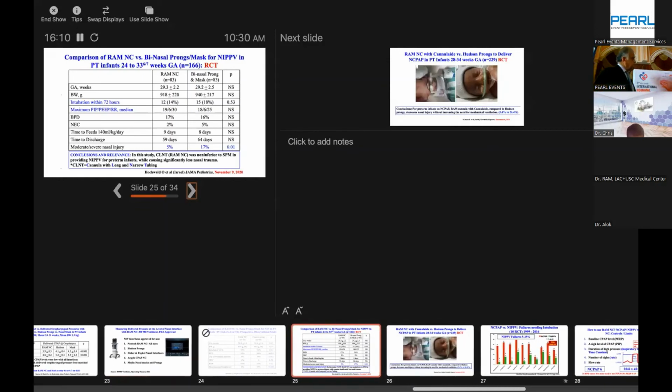So here is another randomized control trial. People ask, okay, are there any randomized control trials? And I am maybe so biased in my unit. If I bring in nasal prongs, my unit will say, why are you doing this? You have good success, right? So I said, let somebody do it.